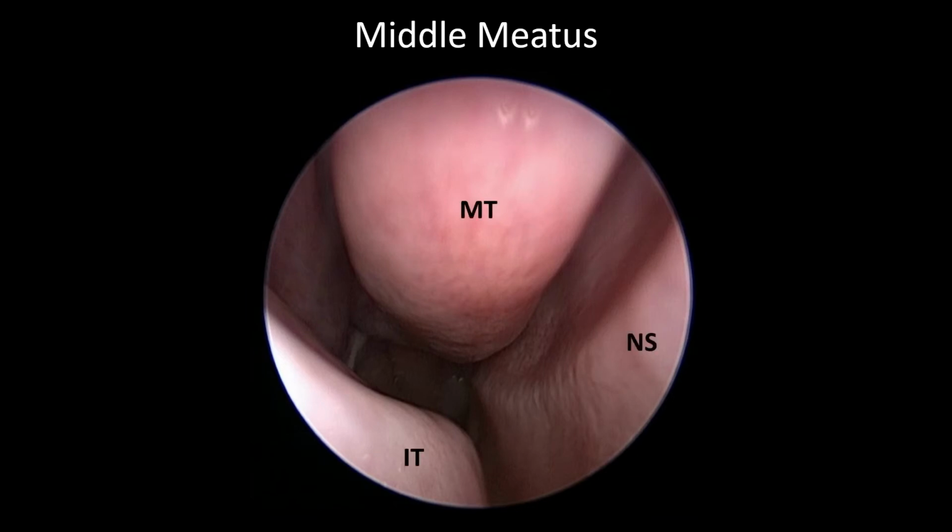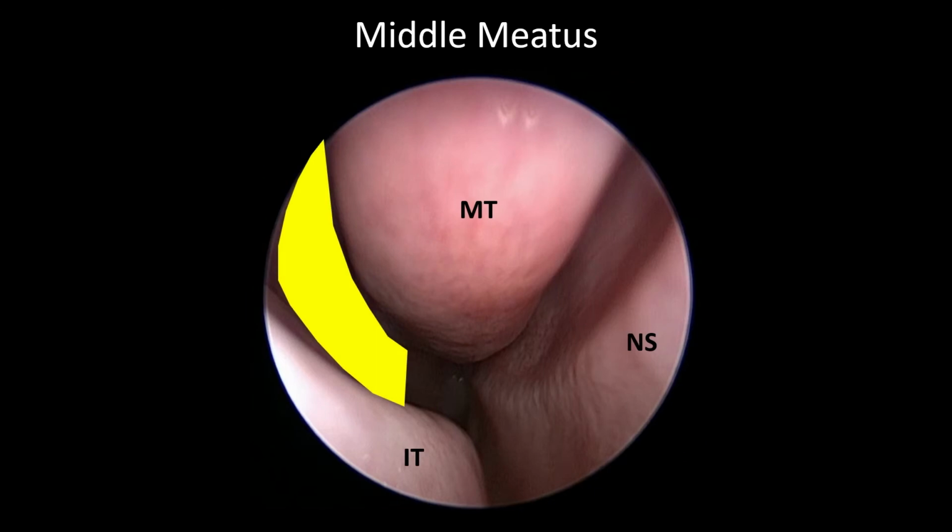And below that you have the inferior turbinate, or IT, and between these two structures you basically have the middle meatus, shown in yellow there. This is where you're going to find the majority of disease like infection and inflammation emanating from the sinus cavities. And in this first case example, there was no infection or inflammation in that space. Now there are other spaces deeper inside the nose that we look for other types of sinus disease, but this is just to give you an idea of where the majority of sinus infection and inflammation occur.